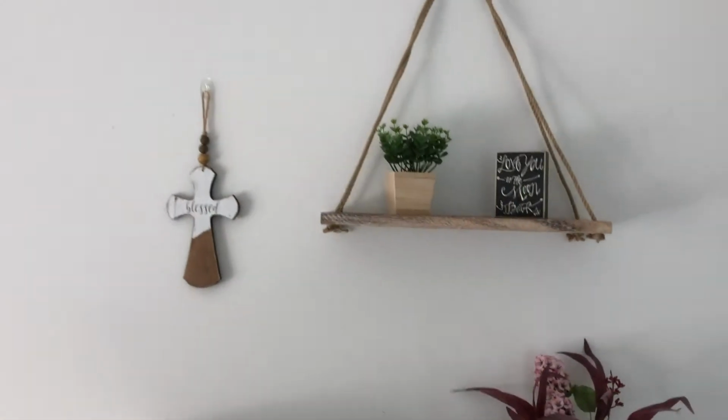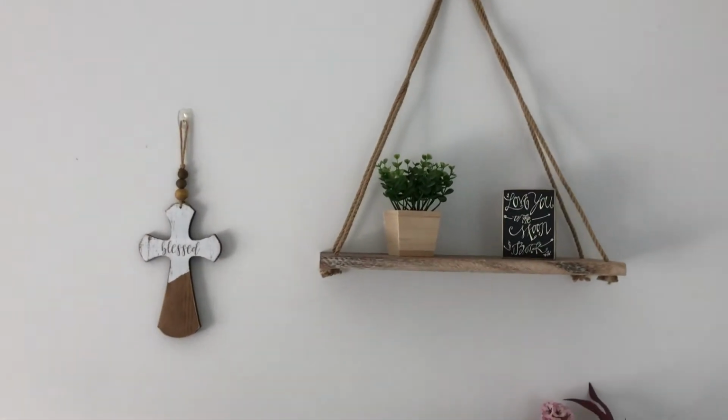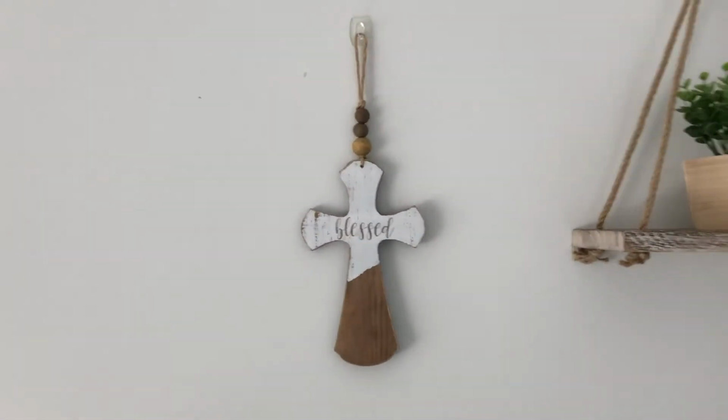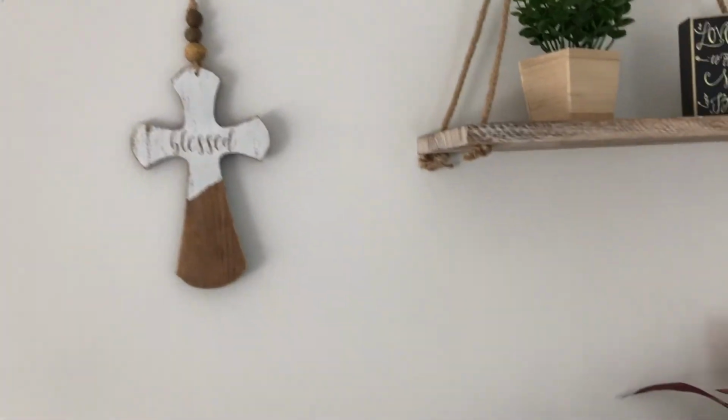And right above, again, I have this shelving unit from Amazon with a couple little knickknacks on it and a little cross from Hobby Lobby. They have the cutest crosses there.